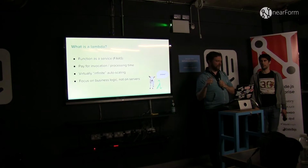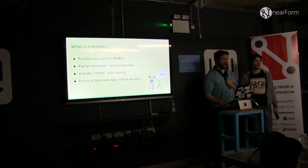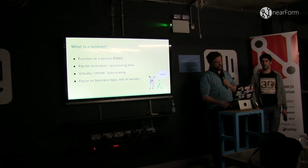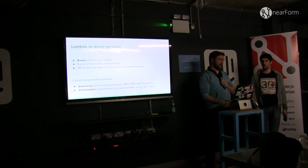Virtually infinite auto-scaling, and it should be infinite. I will talk about soft limits later on. You have an initial default limit of 100, and we find out some of these soft limits the hard way, and we'll talk about them later on. But yeah, it technically is completely infinite out to like 100,000 calls if you wanted to. And it allows us just to focus on writing code for our customers and not worry about orchestration. So that's kind of why we chose Lambdas.